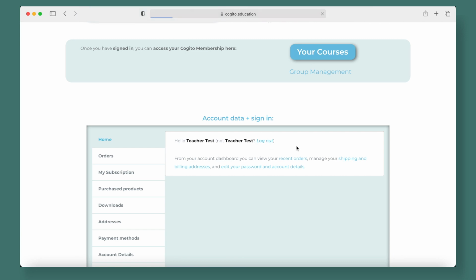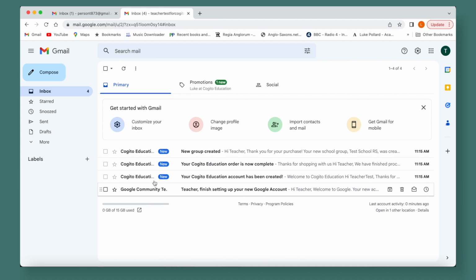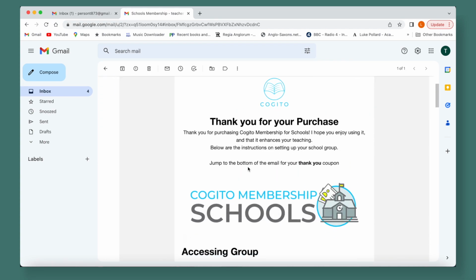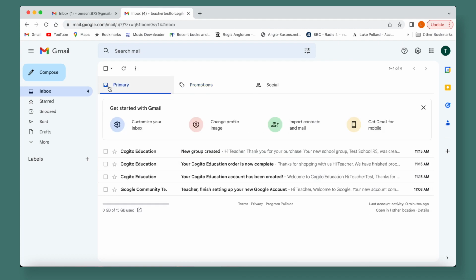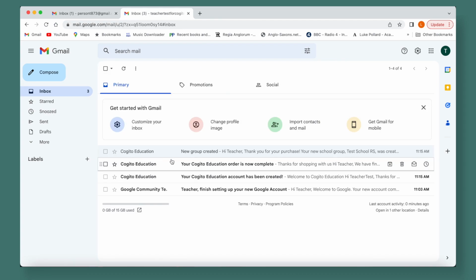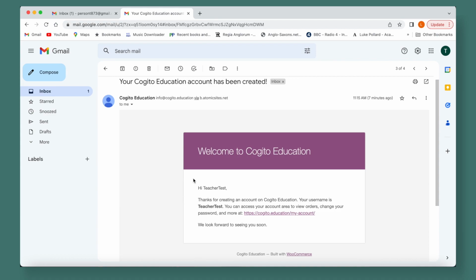So let's just log out. I'm then going to come over here. This is your email address, by the way, or the pretend teacher's email address. You've received various things. One of them has found its way into my spam, so I don't really want that to happen. This will just run through the basics of how to add students and so on. You also have various other emails, new group created, which just signifies that you have created a group, and some receipts as well, so that you can file them. Okay, we also have an account creation email.